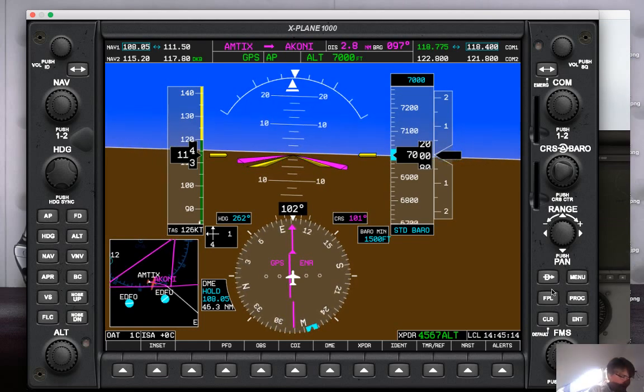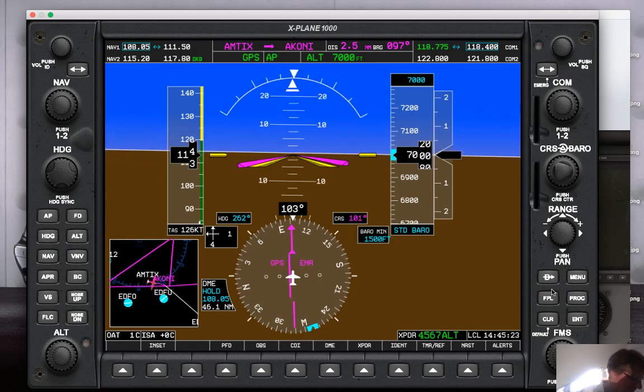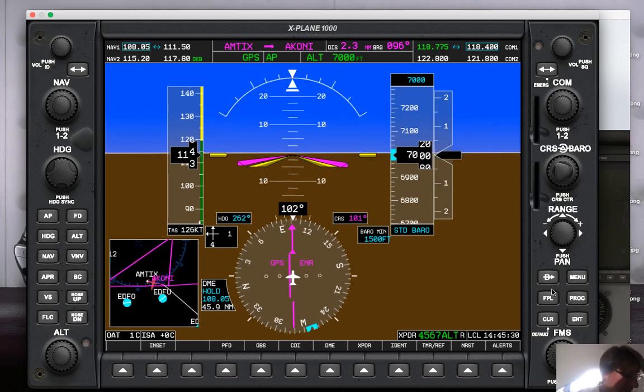Alright, let's see if I can pull up the chat here and see what questions people have. Henrik asks, can the pop-up window be placed on another monitor? Yes, obviously it can. It works exactly the same way as the 430, 530, or FMS CDU works in X-Plane 11. So yeah, you can drag the pop-up window to a different monitor. Obviously that works.